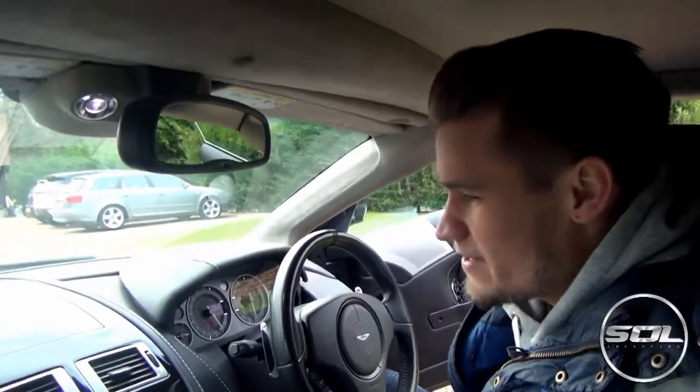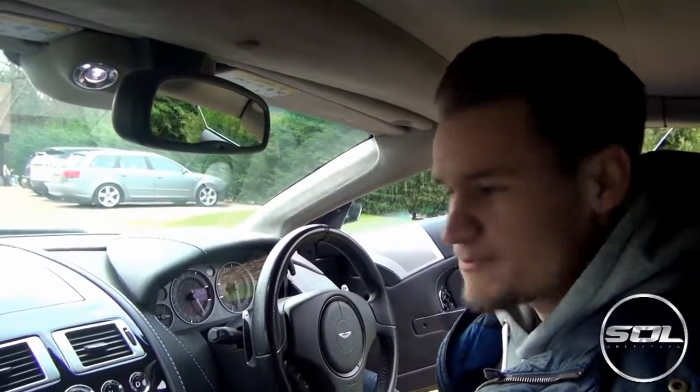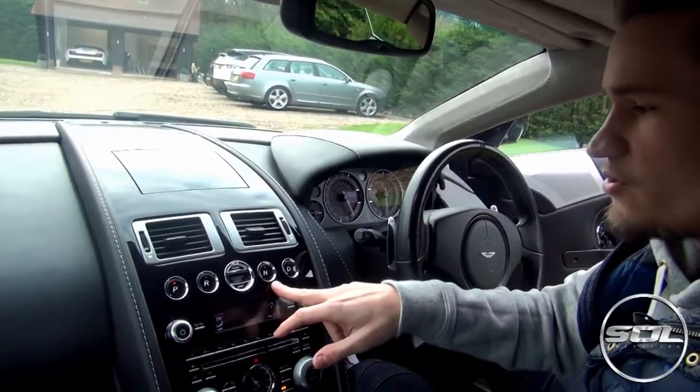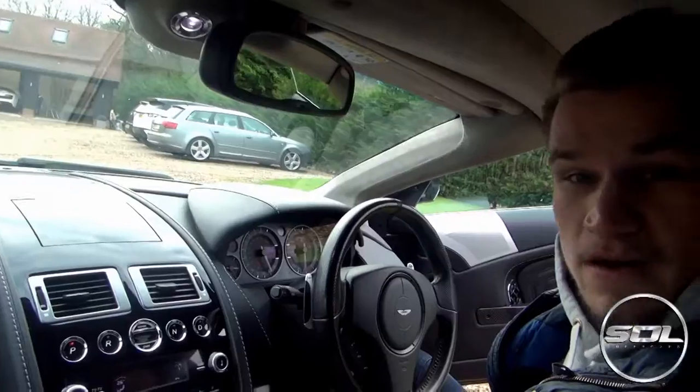Inside the Aston Martin DBS, you've got all of the buttons. It's not fully automatic, but you've also got the paddles here if you want to get that sporty feel. You've got park, reverse, the engine start, which is here, neutral, and drive. So obviously we're actually in park at the moment.